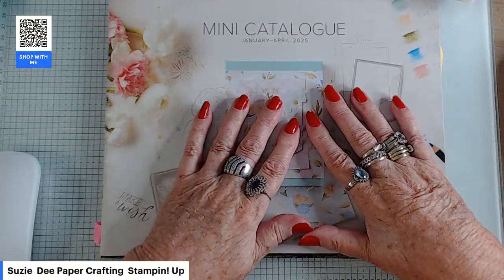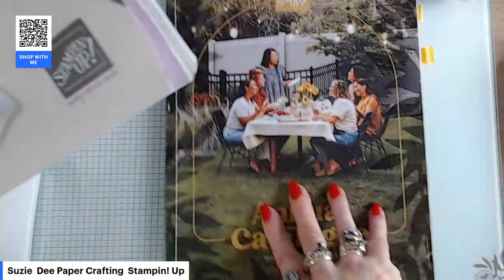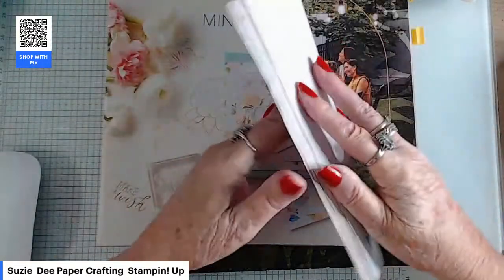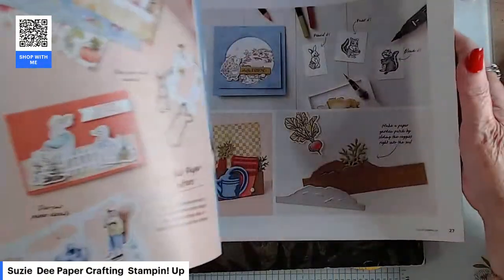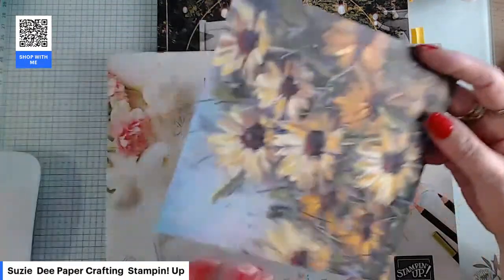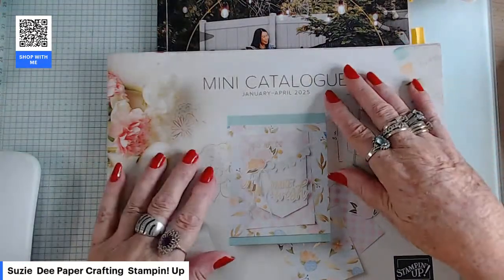Our catalogues now are coming to an end. In April, we get a new annual catalogue, the big one like this, and then we'll get a mini catalogue come out after that. All these beautiful cards that they put in here are all handmade by a team in America. Some of them, like this one, are actually hand painted. They go to a lot of trouble to give us the paper and the colours and everything.